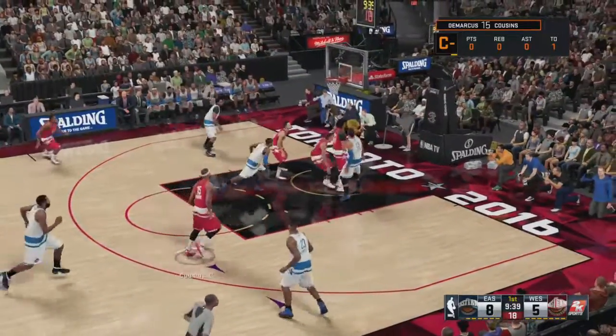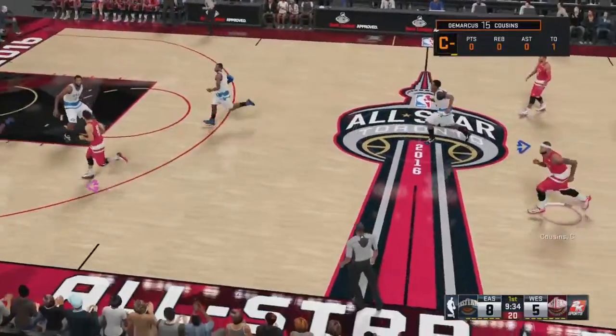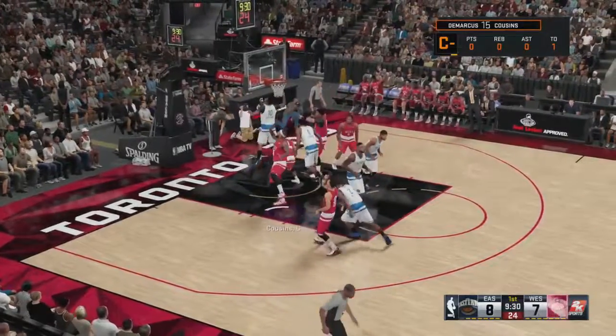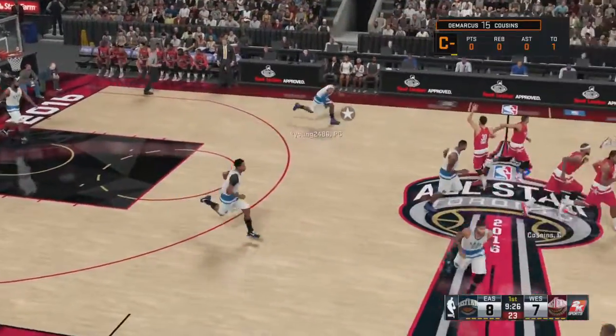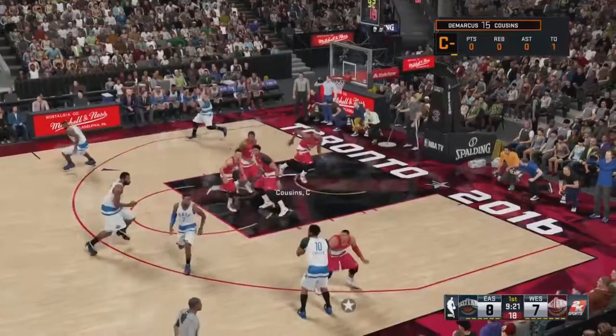On defense, the West All-Stars. It's a three-point game. Usually if he gets to the rim, he's converting it into points. But the defense stood tall there. Just such a well-rounded offensive player. He's got a little bit of everything.